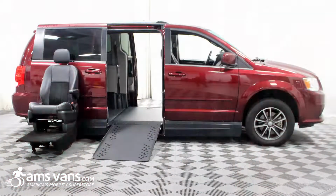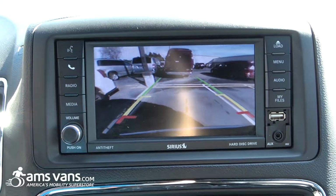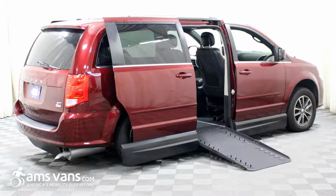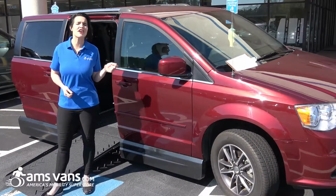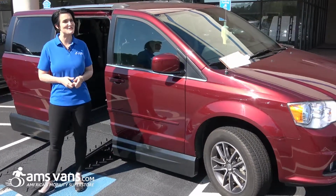The van's got a rich red exterior with black and tan interior, a backup camera, Bluetooth, leather seats, remote start, and comes with the AMS Vans 3-year, 36,000 miles conversion warranty. Travel with the peace of mind knowing that this vehicle has undergone a rigorous 134-point service and safety inspection.